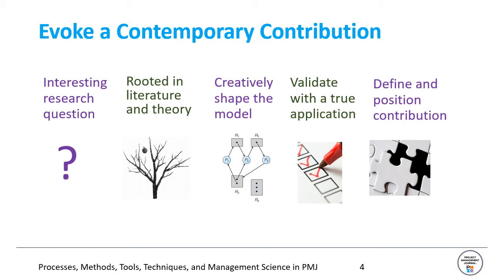The model really is just an artifact. It's used to predict improved performance or other outcomes. And then it does require demonstration that it's a valid application. It has to be a true application. It cannot just be a fabricated one or a reduced application, because all you've done then is create a tutorial. You have not created a contribution.